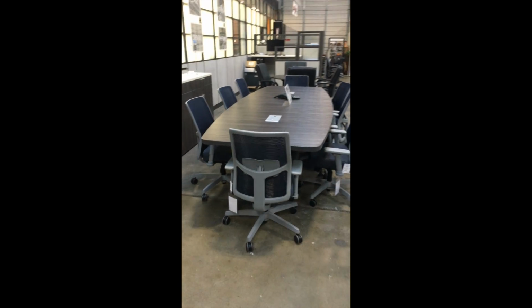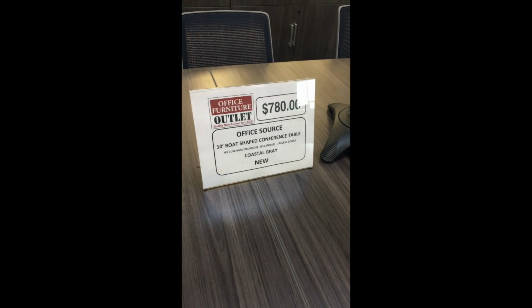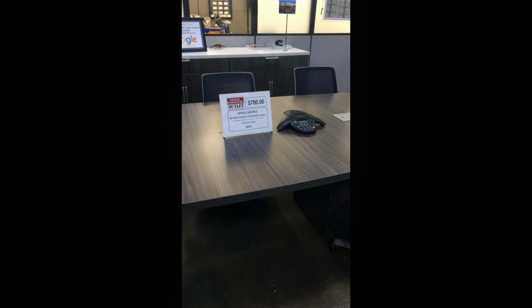Our first item on this week's newsletter is not a typical used item. In fact, we put this beautiful 10-foot boat-shaped conference table in a coastal gray because it has these cube bases. And as you can see, it has an access door for your IT and component cords. So you can see there would be a power grommet there, and then the cords hide in the cube down below. And that is a boat shape for $780.